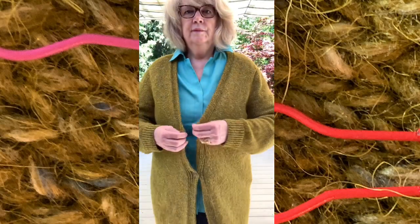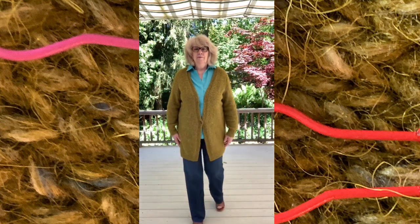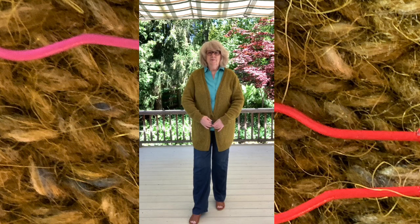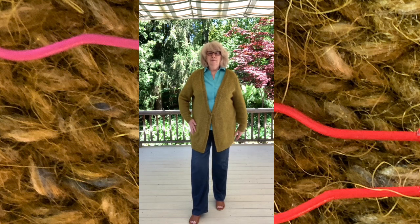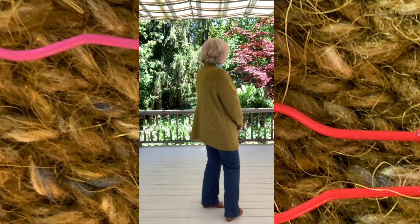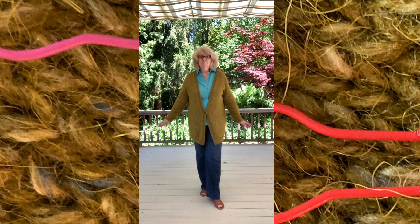So here I am in the outfit that I wore during the video. Just jeans and a nice turquoise top. Hubby still hasn't fixed that bracelet yet, darn it, but you can see it's quite a spectacular colorway, but it goes, right? It works. I love the length of this sweater, and I think it looks quite effective here.